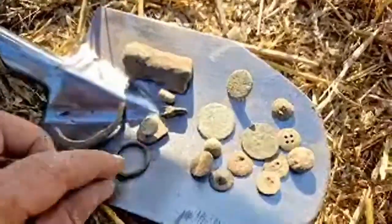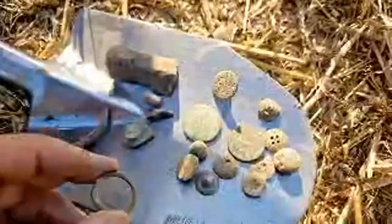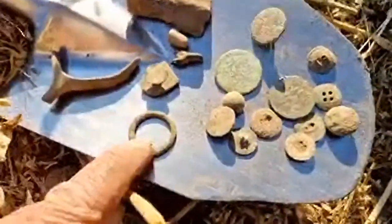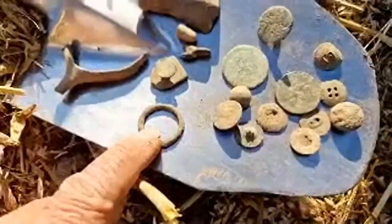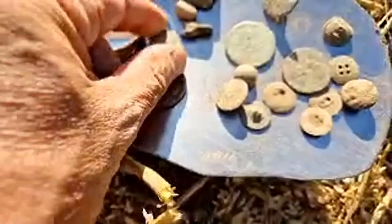Yeah, if you think it's a reins guide, this is a horse harness buckle, a bridle buckle. And I think that's quite old. You know, it could be Saxon, it could be older than that. We can really not date these very well. What's that there, mate?